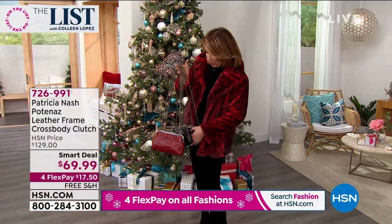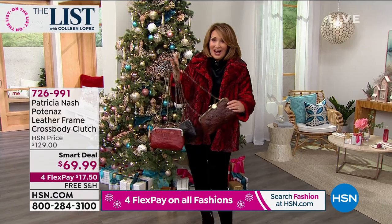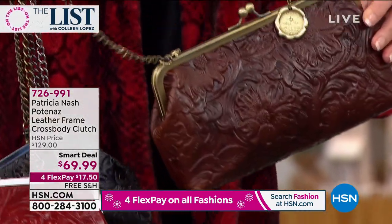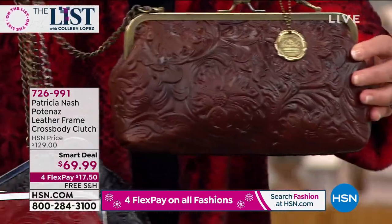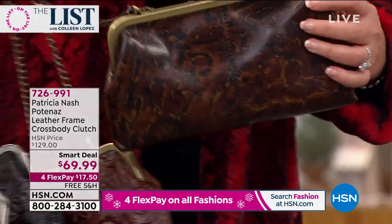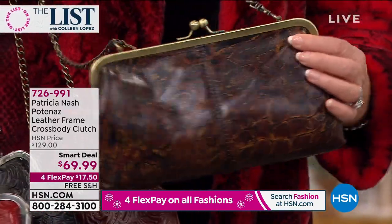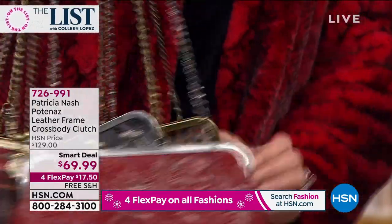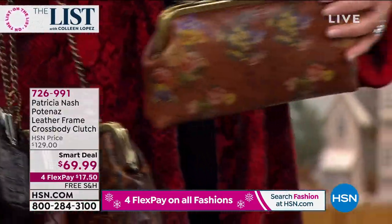There's more, but wait, there's more. We have the British, I want you to see them all because these are gonna fly out of here. So get your favorite one now. This is the British tan tooled, beautiful, light, right? And then we also have, I love this one. It's called the abstract animal. It's really cool. I love that animal. And then last but not least, one of her iconic floral maps.